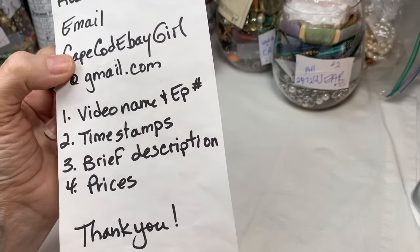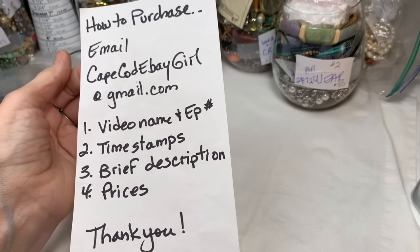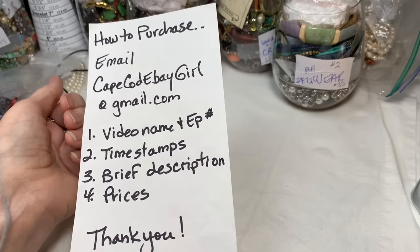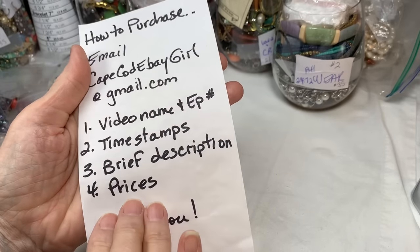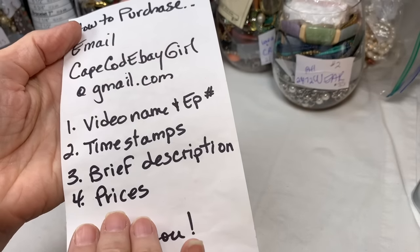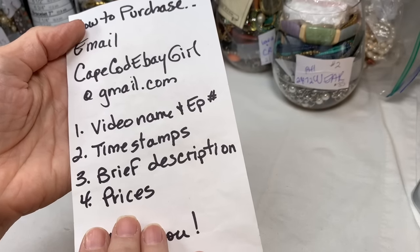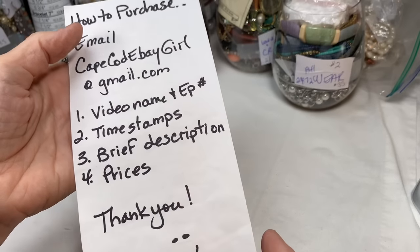And it might sound a little mean that I'm saying that, and I don't ever want to sound mean, but when you have 30, 40 emails and people asking for lots of jewelry, it really could take me the whole day to go searching for pieces. So I have found that this system is so great. So I hope that you'll take a screenshot and that you'll follow the four pieces of information that I need so that I'll be able to answer you really quickly, and it'll be such a really enjoyable communication and a purchase, okay? So thank you so much for that.